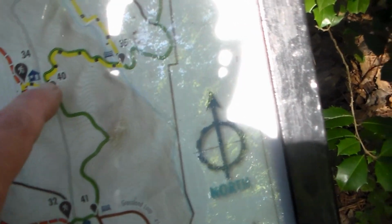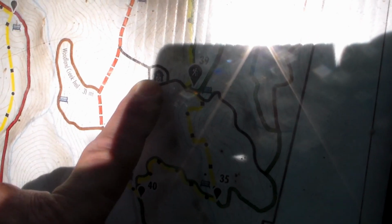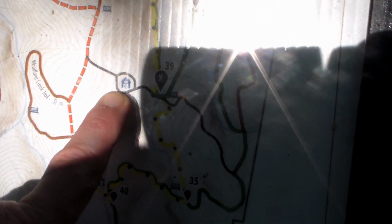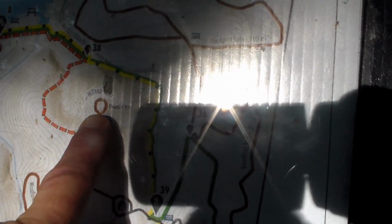And from there, we headed up the green, all the way up the green area to that yellow green. Yellow green, we took that around to 35, up to 39, cut across to the corn crib there. Sorry, I keep moving my camera because the sun is behind me. But the corn crib came up there, headed all the way up to Hilltop Spur. That's where we had another lunch. Phil likes a lot of lunches.